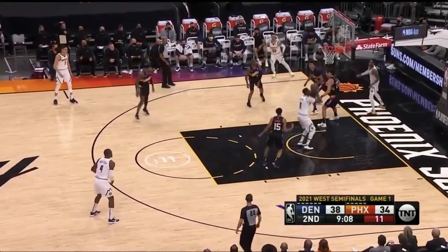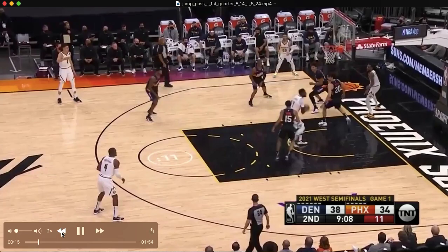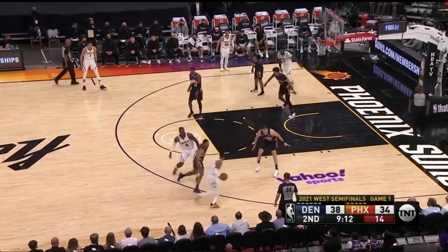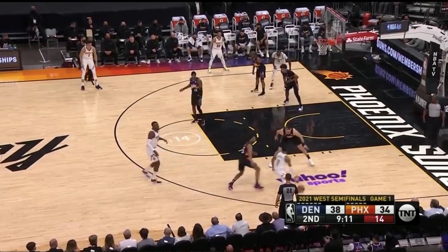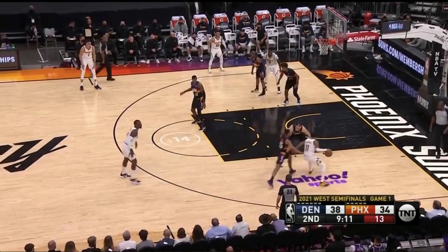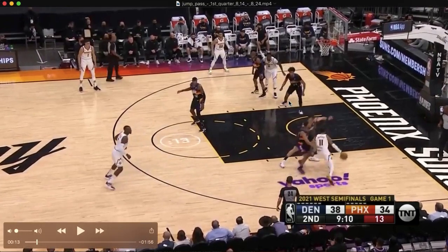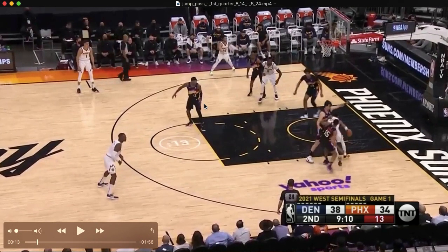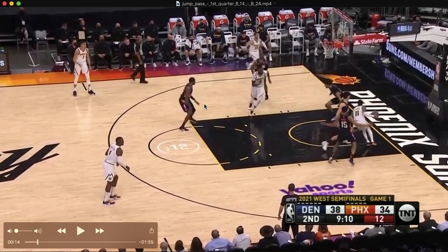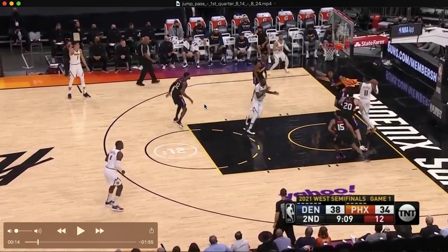Monte Morris here. Great job attacking the baseline. Great solution, especially in these step-up ball screen situations. He sees he's got both of the pick-and-roll defenders on him, as well as Cam Johnson as the low man, inching towards the baseline, worried about cutting him off. And then when he gets up in the air, it's when he's able to read.